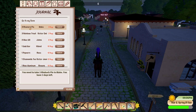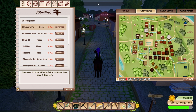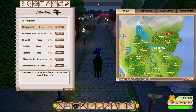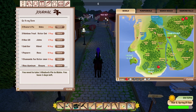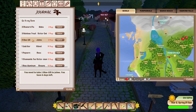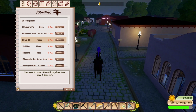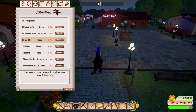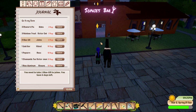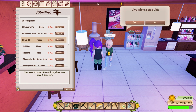Oops. Right, is Blake around? I doubt it. Blake will probably be in Blake's house. So I'm going to say probably no for that. Jamie, are you around? Yes, Jamie is around. Jamie is in the bar, I think. Right, so we can give the bluegill to Jamie. So that's at least one thing that I have given in.